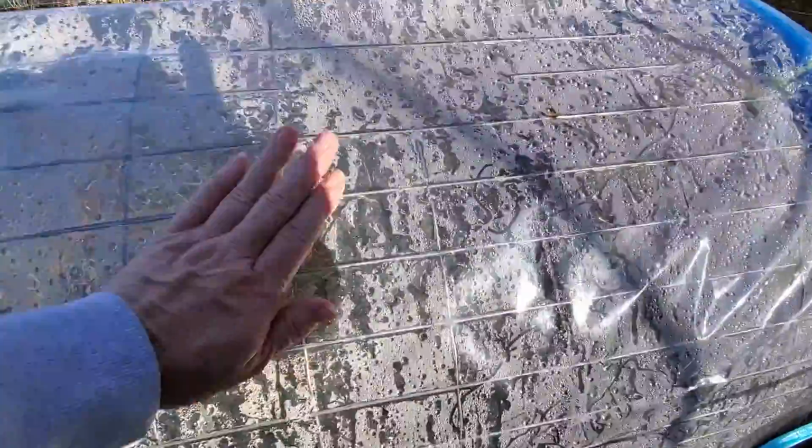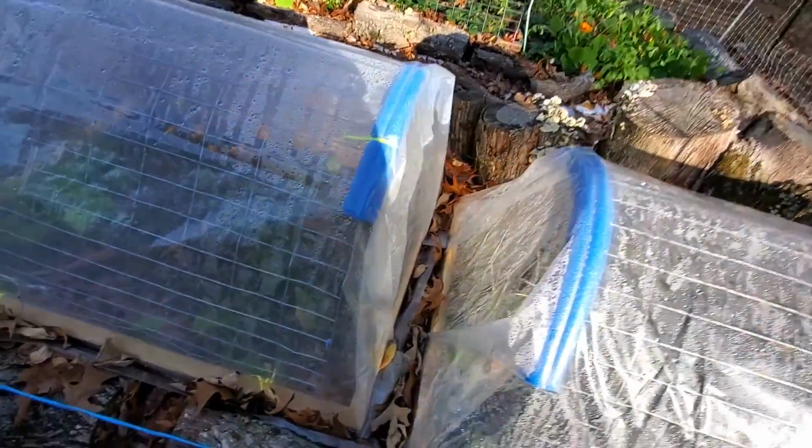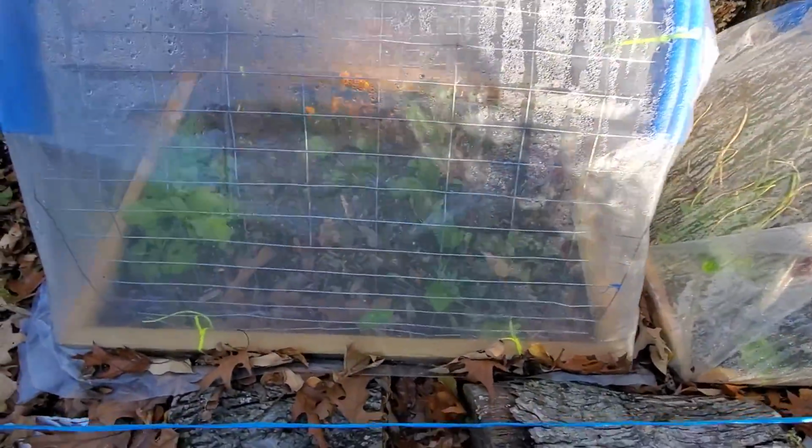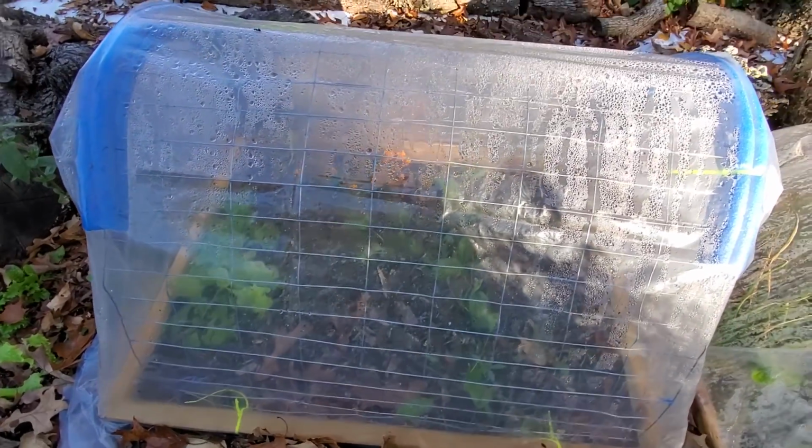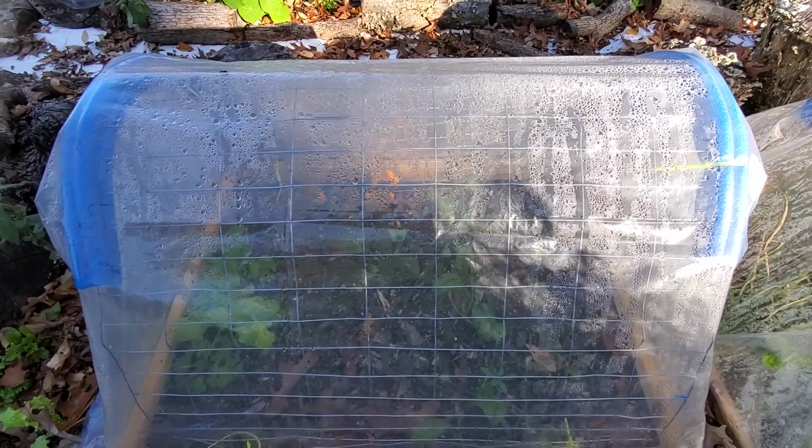My walking onions. Again, you can see them in there. Living life large and loving it. Doing what they do. My lettuce and my spinach. I know they look a little barren, but that's because I picked some already. It's already there and in the house.